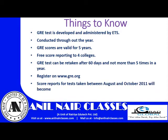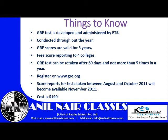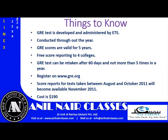As I had mentioned earlier, the GRE test has been developed and administered by the ETS, that is Educational Testing Services, New Jersey. The test, for the convenience of the student, is conducted throughout the year, 7 days a week. You would have to register for the test online on the website gre.org. The current cost of the test registration is $190.